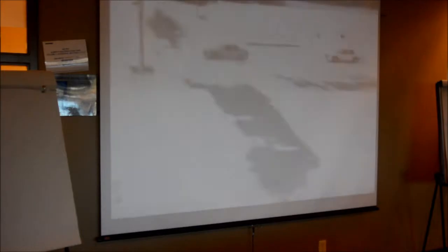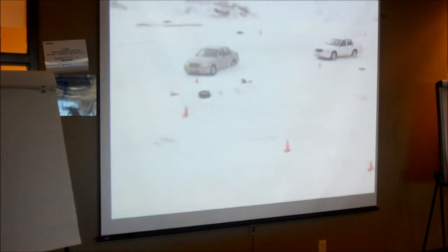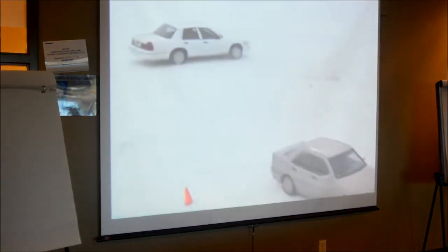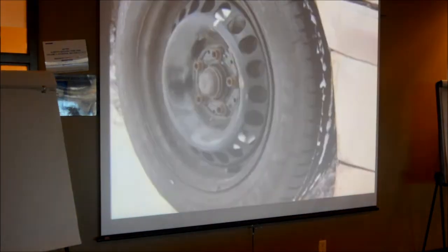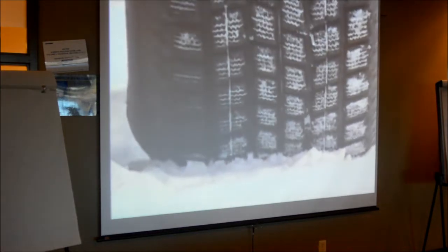In the cornering demonstration, the two vehicles approach a snow-covered curve at the same speed. The leading car with 4 winter tires safely negotiates the curve. The following car begins to slide, loses control, and spins completely around. In case you're thinking that it's the car that makes the difference, let's switch the tires around and try again. This time, the gold Mercedes has 4 all-season tires. White Ford has 4 winter tires.